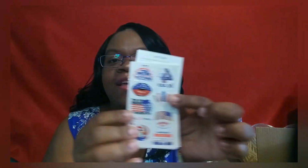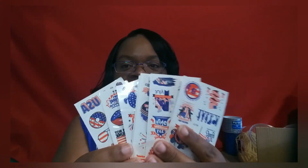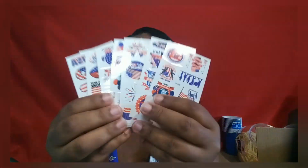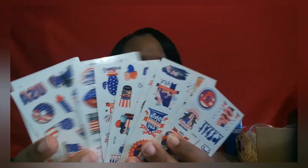It's a nice kit. They sent me some fun kid tattoos. So, like I said, these are party favor items. So these are items that you would use inside of favor bags for your guests. If you want to give them, maybe make bags for little kids. So these are cute little fun tattoos that you can put inside of that bag.